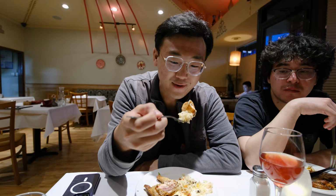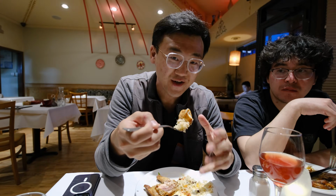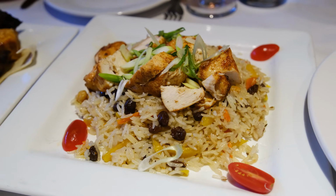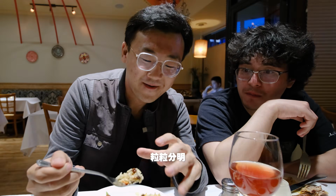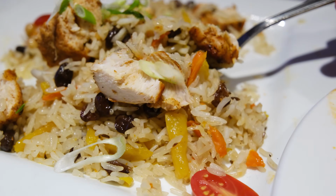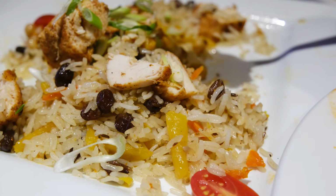And last but not least, the plav, which is supposedly the national dish of Uzbekistan. The plav is delicious, and it's topped with the same grilled chicken from the skewers. The rice is very... Li Li Fan Ming, which basically means you can see every single grain. So the rice is not mushy at all, you can actually chew it and it has a great texture.